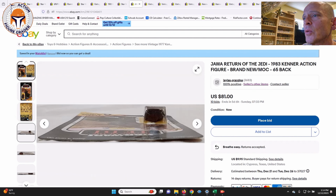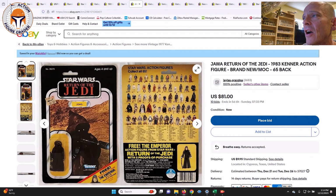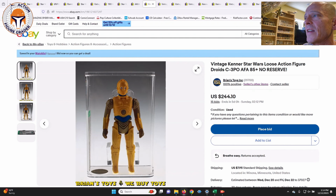So I think this one will grade an 80 all day long, if not higher, maybe an 80 plus. And again, a clear blister on a U.S. Return of the Jedi card back is a little tougher to find. So very nice looking example there. It's a 65C or D, I can't remember. It's exhausting trying to keep it all straight. But this is a 65 back with the Emperor offer there. And again, clear blister, and it ends Sunday evening. It's at $81 right now.